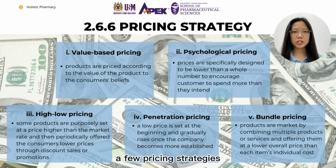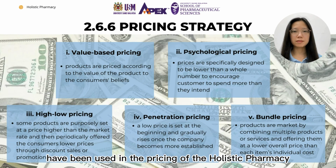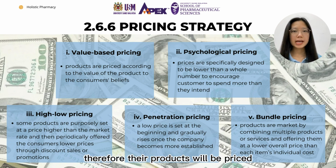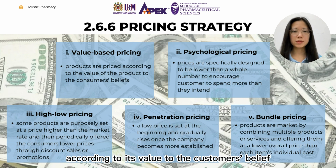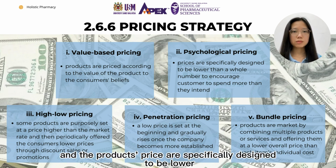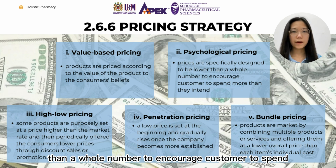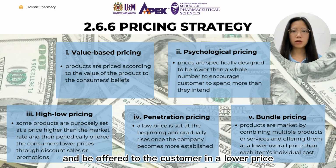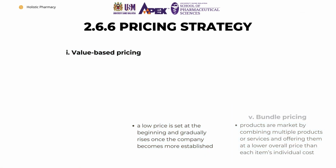A few pricing strategies have been used in the pricing of the holistic pharmacy's products, including value-based pricing, psychological pricing, penetration pricing, high-low pricing, and also bundle pricing. Therefore, the products will be priced according to their value to the customer's belief. The products are specifically priced lower than the whole number to encourage the customer to spend more. And multiple products will be combined and offered to the customer at a lower price.